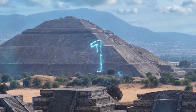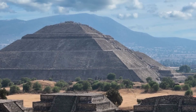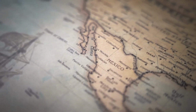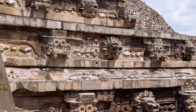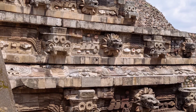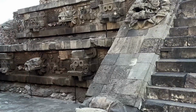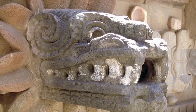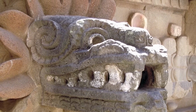Teotihuacan is one of the most impressive and mysterious ancient cities in Mesoamerica, sitting just 25 miles northeast of modern Mexico City. At its peak, it was the largest city in the Americas, with a population that could have reached up to 125,000 people, making it one of the world's biggest cities during its time. The city is famous for its massive pyramids, the Pyramid of the Sun and the Pyramid of the Moon. These monuments are massive, the Pyramid of the Sun standing at 200 feet high, making it one of the largest pyramids in the world.